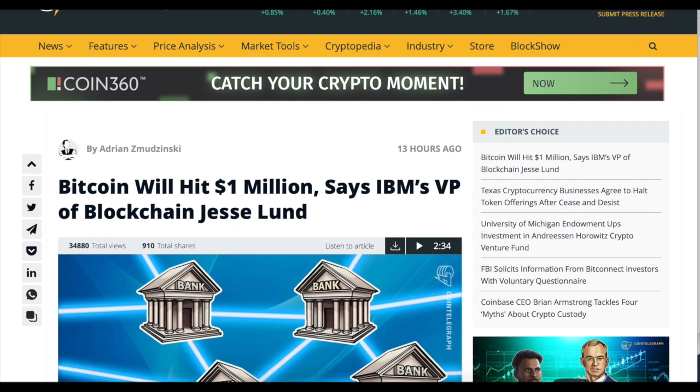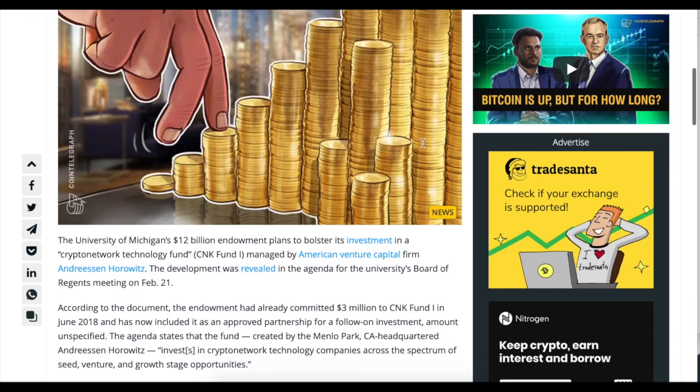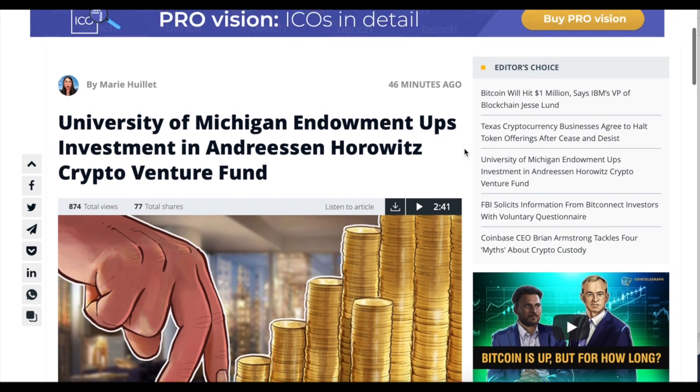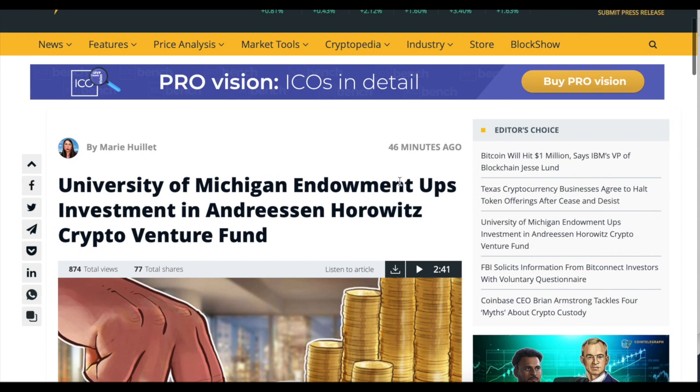and so on. Continuing with the news, University of Michigan endowment ups investments in Andreessen Horowitz crypto venture fund. We already knew that they had some investments, and you also remember Yale University and some other institutions already made their investments in crypto. Now we have more and more of them, so it's not really dying, and it's nothing unusual. More and more institutions are doing that. Sort of FOMO has already started.